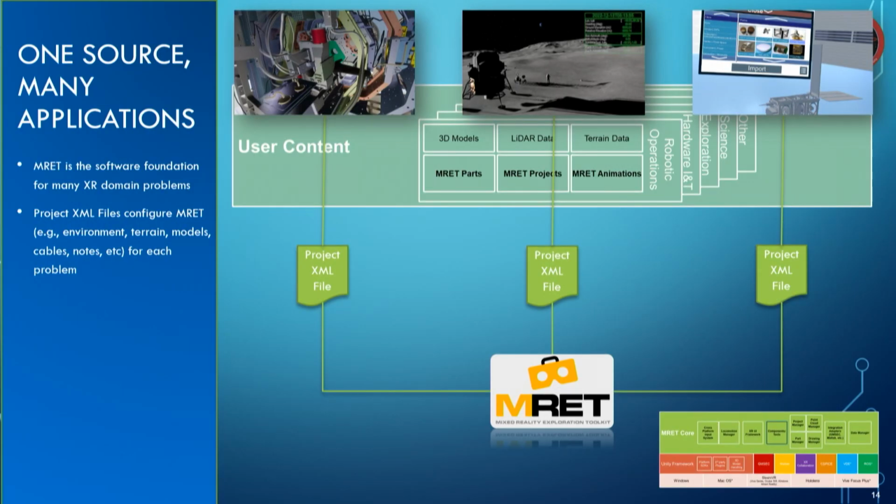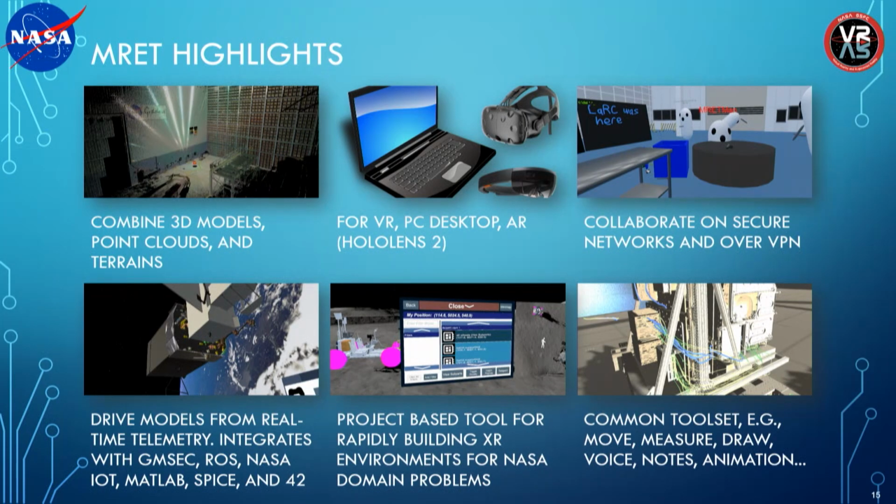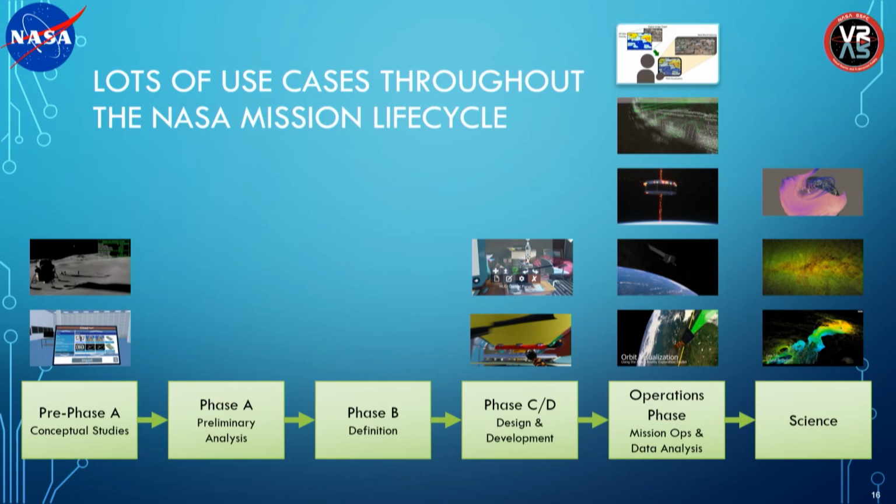So just briefly, showing you Merit. It reads in an XML file, reads into the objects, whatever type they are, and then displays it to the user. We can combine 3D models, point clouds, terrains. I've mentioned most of the stuff. We can drive models from the telemetry. So we could take telemetry from orbit that shows the joint angles of a robotic arm, and whether that's on ROS, the robot operating system, or in another middleware called Gemsec, we can then take that and drive our 3D models and show what's happening in orbit. And as I mentioned, it's across the life cycle. All of these are different ones we either have worked on, are currently working on, or are trying to complete.